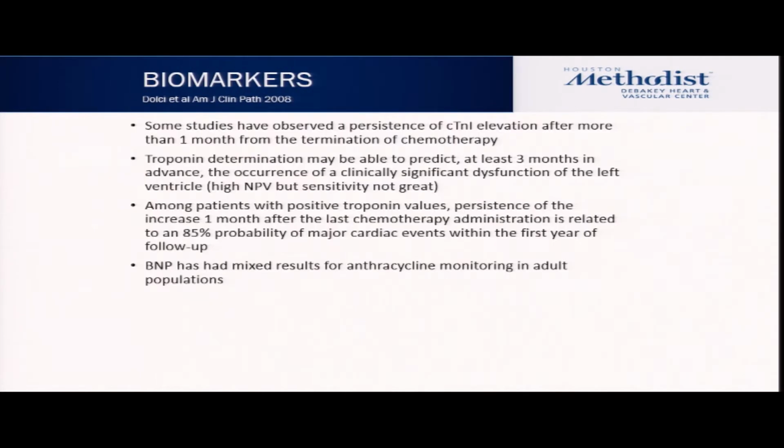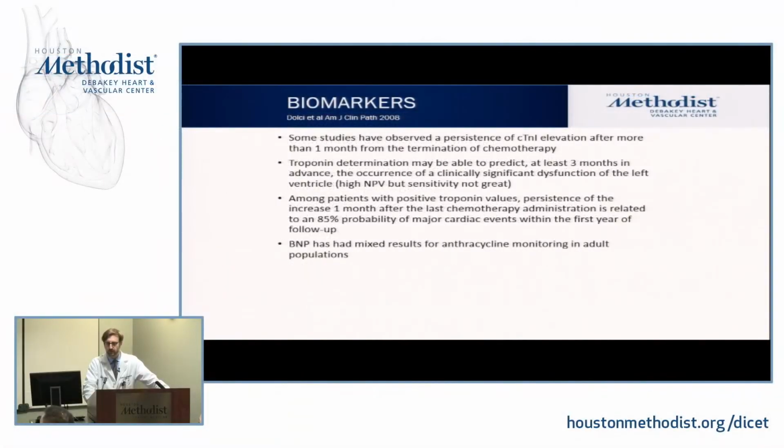So looking at troponin, there is evidence for troponin to be a specific biomarker, if not sensitive, and it can predict within 3 months in advance the occurrence of a drop in ejection fraction, and has been used in some studies to trigger the therapy with ACE inhibitors to prevent a decline in ejection fraction.